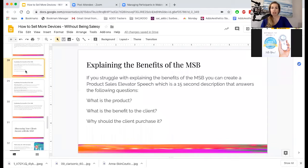Right? So you could get all into LED and what LED does and how it's so cool. And that might be what we're thinking about. But at the end of the day, your client wants to know 3 questions. What's the product? What's the benefit to them? And why should they purchase it?